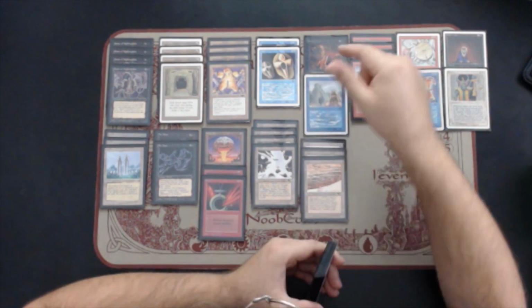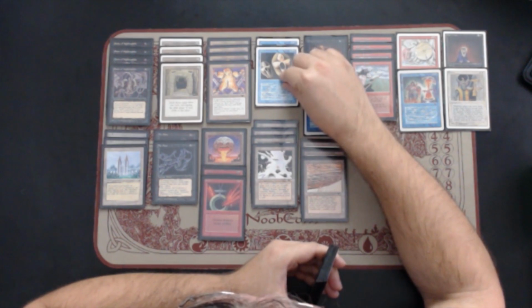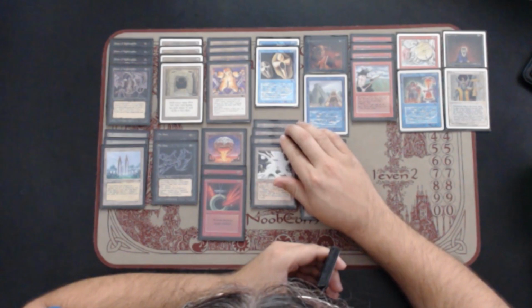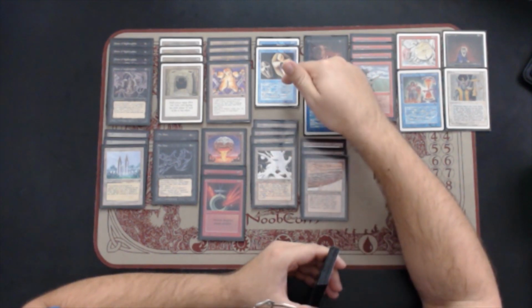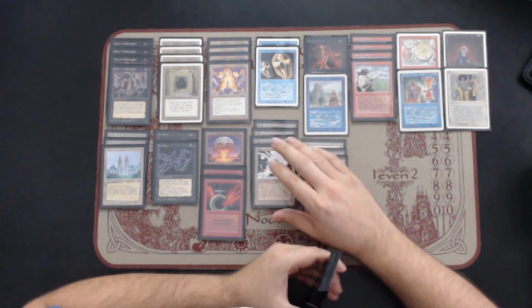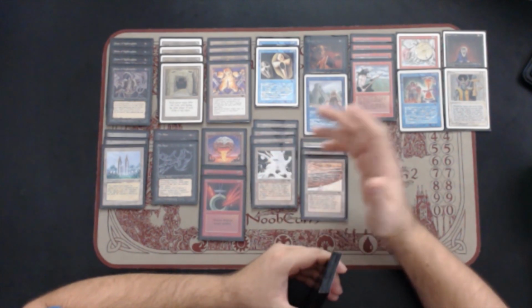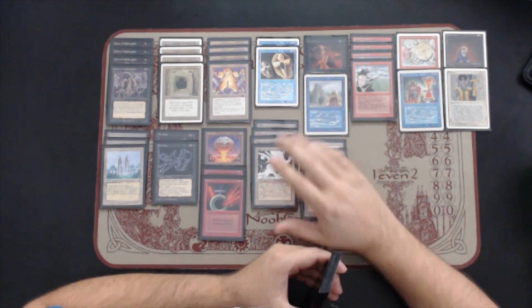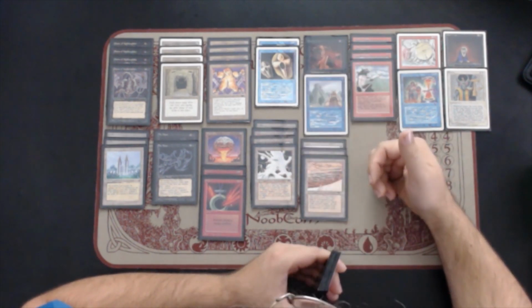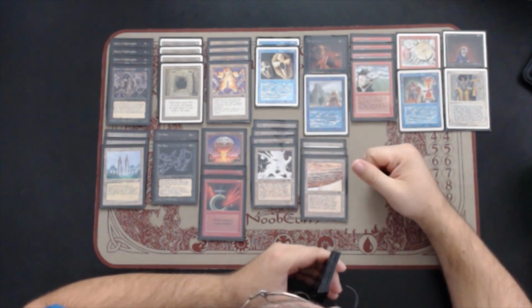Another way to make sure of that is Copy Artifact here. Copy Artifact can be used to copy an activated Mishra's Factory. What happens in that situation is that the Copy Artifact comes into play as a copy of a freshly played Mishra's Factory. So it comes into play as an unactivated land. The Copy Artifact does. So yeah, it's like having 6 Mishra's Factories in your deck if you decide to use them that way. Copy Artifact is, like I said, a pretty cool card.